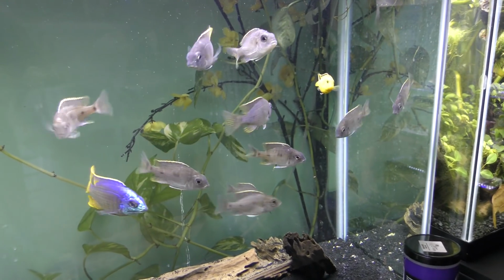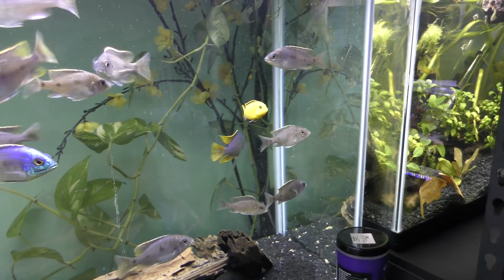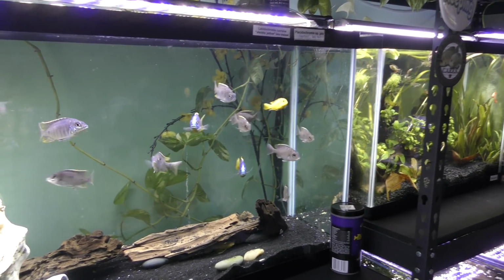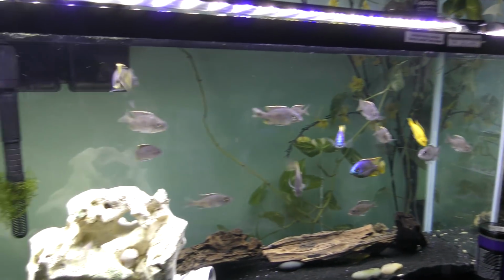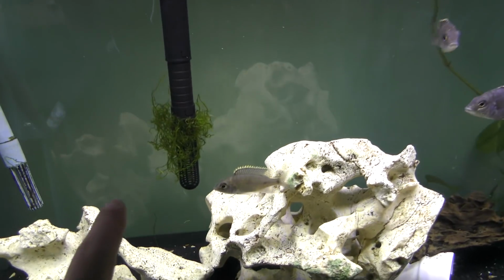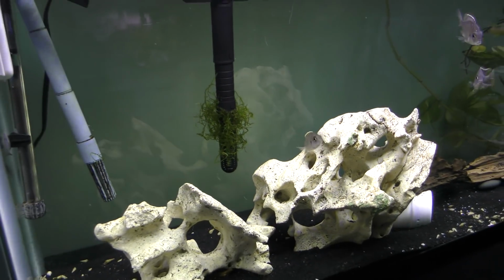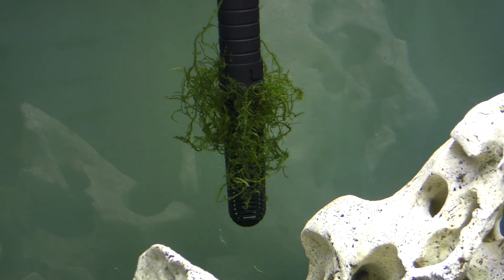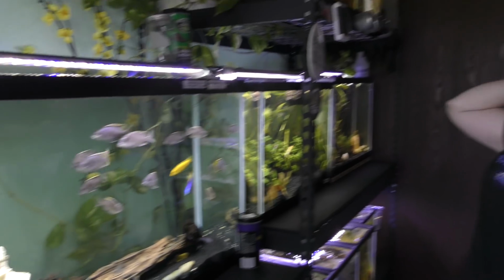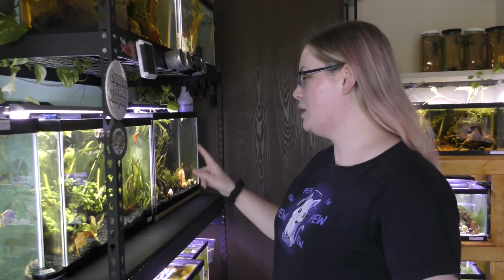Ideally, I'm trying to grow algae in this tank because they would graze. But see how there's algae growing everywhere else? But not in this tank. It's because they pick it clean. They love eating algae. And you said they actually ate the hair algae off the Java moss. So I rotate things out of other tanks and they'll clean it off. That's crazy. As long as it's a plant they don't want to eat. So they will, for example, eat duckweed.